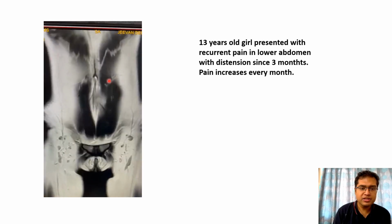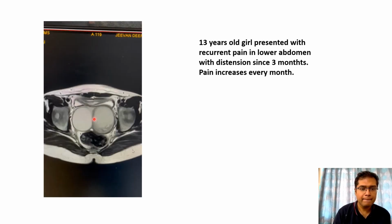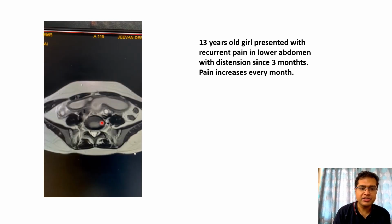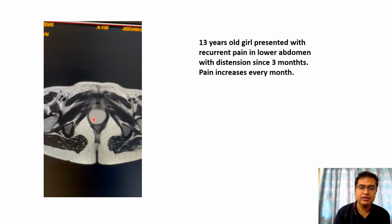These are the T2 weighted images, where again there is some hyperintensity. T2 shading is seen. These are again the T2 weighted axial images, where we can see the hyperintense content within the uterine cavity and the cervix and the internal septation.